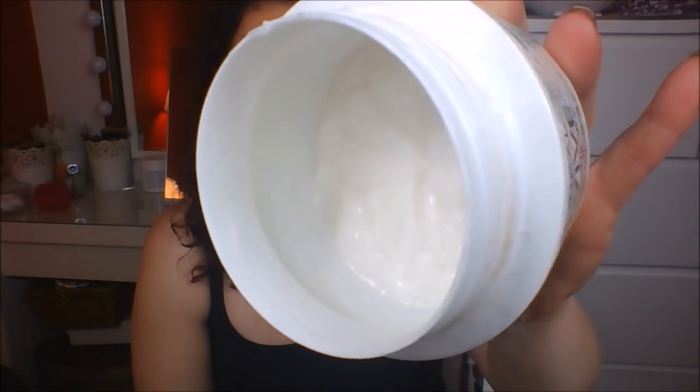So I bought this to go on a holiday to Menorca. I don't think you can see that at all. Yeah, that's better. And it smells lovely. And yeah, that needs finishing up.